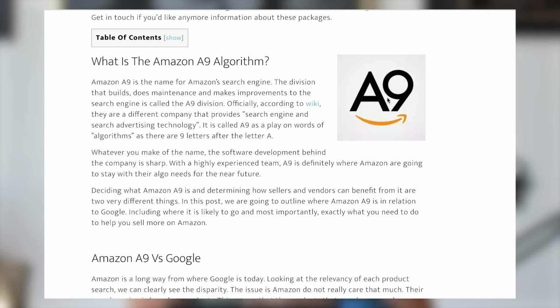This is the algorithm that actually organizes millions and millions of products automatically, all with code and incredibly complicated algorithms, right? So what it does is it reads the keywords on your listing and says, okay, this product is probably relevant for these keywords, right? So let's say that you're selling a garlic press.